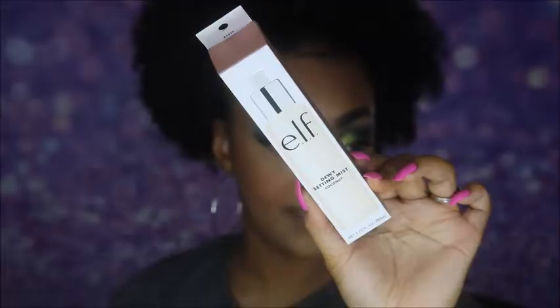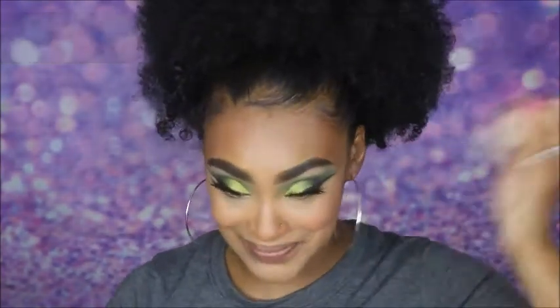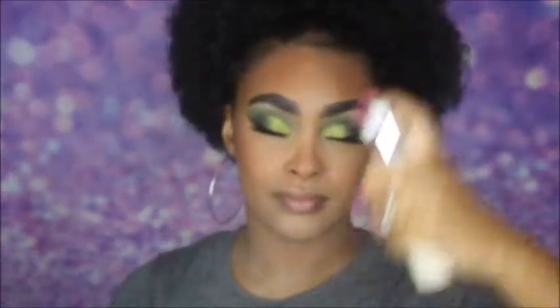So now what I'm going to do is go ahead and set my face so we can do a little bit of highlighter. To set my face, I'm going to use the e.l.f. Dewy Coconut Setting Mist. I have been wanting this setting mist for so long. Finally got it. I've heard a lot of good things about it, and I love coconut, so anything that's coconut scented I want to try. Ooh, definitely smells so good.